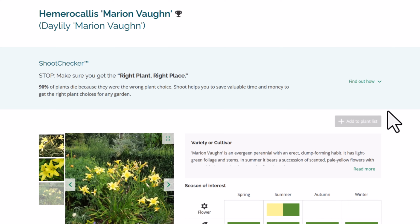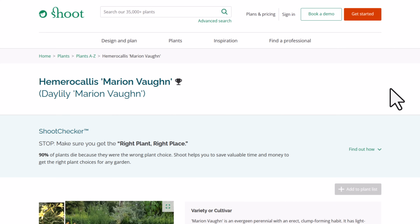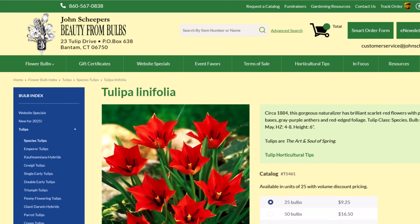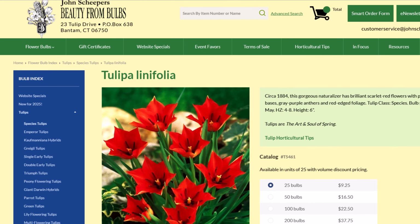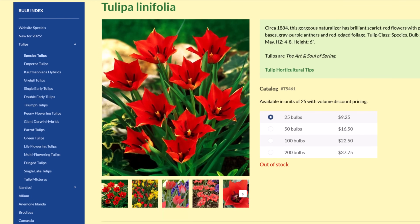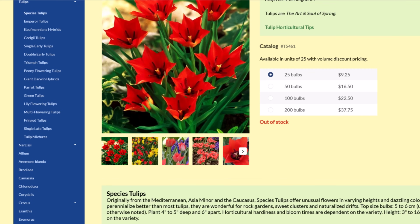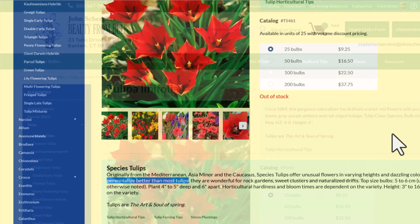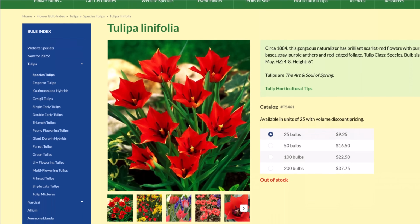Now, I personally don't care for daylilies because I think that they're kind of thugs in the garden, but I wanted to share this combination because it is in the book, and I know a lot of people love daylilies. The book pairs the daylily with the narrow-leaved tulip linifolia, and you can see that tulip here on the John Scheepers website. This is a bright red tulip. It's about 6 inches tall, and the website mentions that this tulip perennializes better than most tulips. This tulip dates back to 1884.